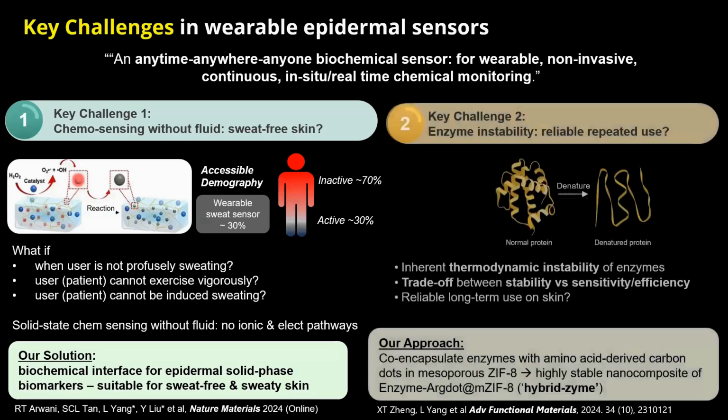And the second challenge has got to do with the intrinsic enzyme instability, the enzyme denaturation, that makes enzyme-based biosensors kind of not so long-lasting, and we will then share our innovation on how we counter that problem using a materials-based approach.